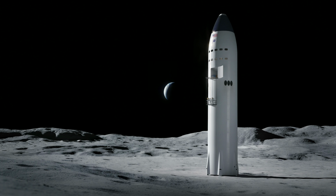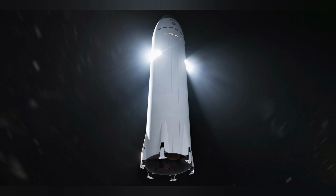Well, an article by Dr. Robert Zubrin, who by the way happens to be an experienced aerospace engineer, explains why Starship makes a terrible conventional lunar lander. Quote, Starship is estimated to have a dry mass of 100 metric tons. To refuel it in low Earth orbit to fly to the Gateway with its payload of 100 tons would require 300 tons of liquid oxygen and methane.